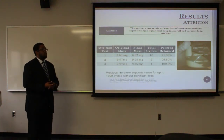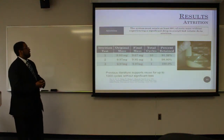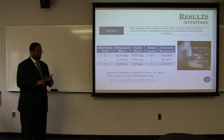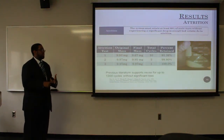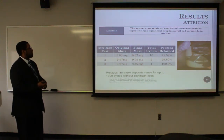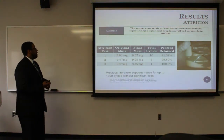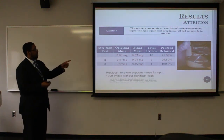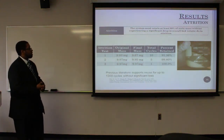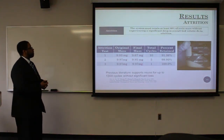Attrition. When running our tests, we had to make sure that our system didn't lose more than 1% of the resin mass. The reason for this is we need to keep attrition rates low for cost, as well as make sure that our resin doesn't end up in our effluent source. After our first attrition test, we saw that the percent retained was only 91%, which was drastically lower than the required 99% retention. However, we completed 2 more attrition tests where our resin ran for 5 cycles and 1 cycle. In both of these tests, our resin retained adequate levels to meet our attrition levels.